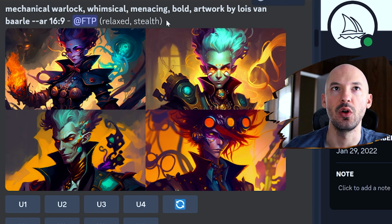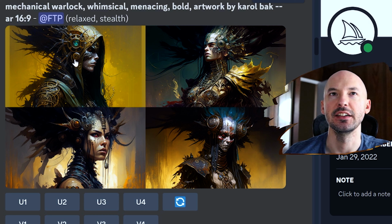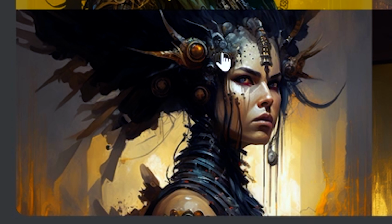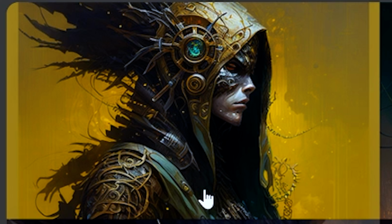Next up we have Lois van Baarle, and I think she's got quite a unique style as well. Love the slim faces, love the stare downs from these eyes. Quite menacing, quite bold poses as well. Here's Carol Bach, and oh my god, I didn't include the word intricate, but these are quite intricate. These are also all in the aspect ratio of 16:9. Wide. Which one's your favorite? Maybe number 3 because I like her face, but number 1 pretty sick as well.